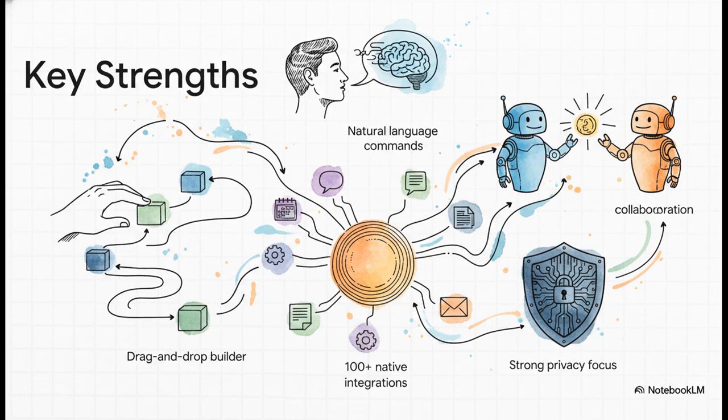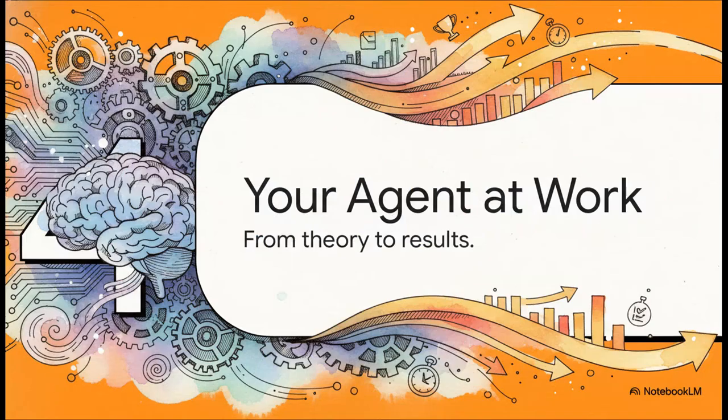The natural language commands, total game changer. You can literally just tell it, hey, when a new lead comes in, go find their LinkedIn profile and then add it to my Notion database. Simple as that. Plus, you can have multiple agents working together on more complex tasks. And for anyone who's rightly concerned about data, they have really strong privacy options, including the ability to host it all yourself.